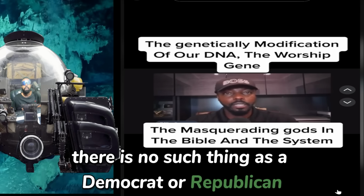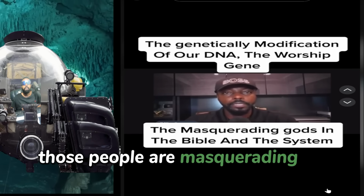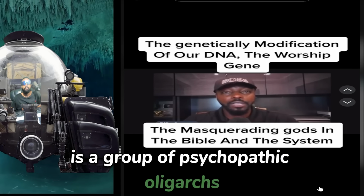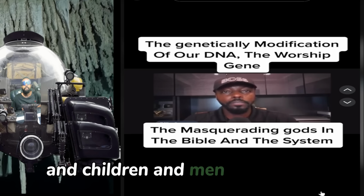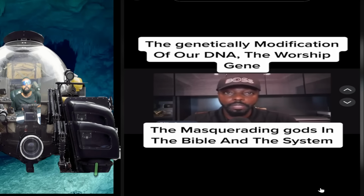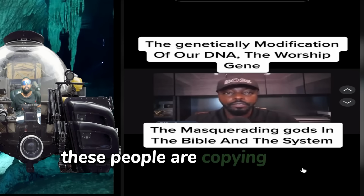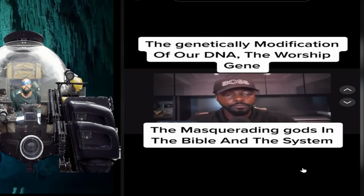There is no such thing as a Democrat or Republican. Those people are masquerading as your God, period, point blank. The only thing that does exist is a group of psychopathic oligarchs that destroy the world and kill and torture women and children and men worldwide. That's what does exist. You want to call them a politician, I call them destroyers, all of them. And so you have to understand this, guys. These people are copying the ancient tradition of masquerading as a god, literally.